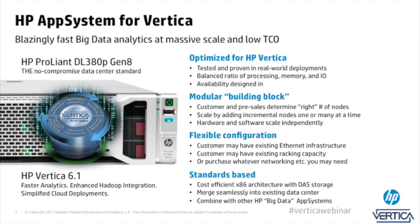HP App System for Vertica is essentially a reference architecture. So if you want to get to market even faster at a lower total cost of ownership, you can use HP Vertica 6.1 with the HP ProLiant DL380P Gen 8s, the leaders in data center standard. So if you have an initiative coming up and you want this combination of technologies and you get tighter integration through HP, I'd encourage you to get more information on this product. We've got a variety of sales tools and information on hp.com, and we will have further information in webinars and webcasts and the like.